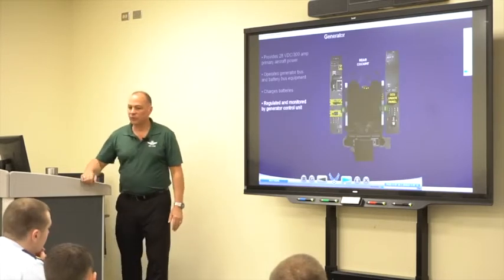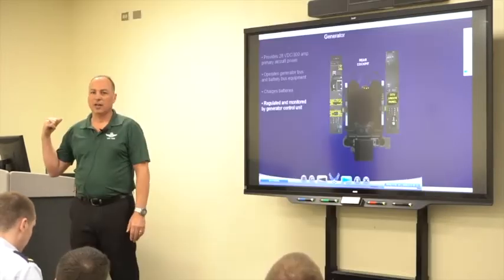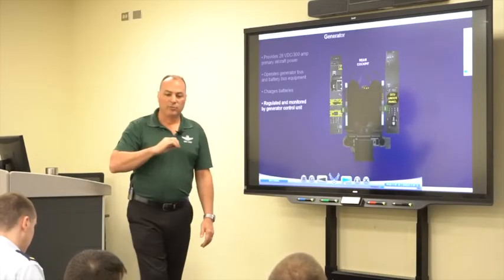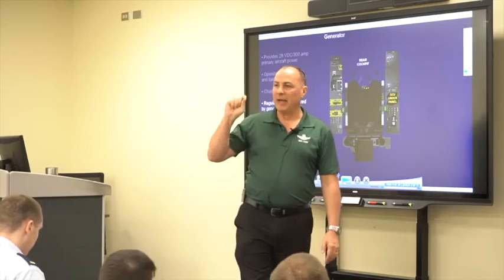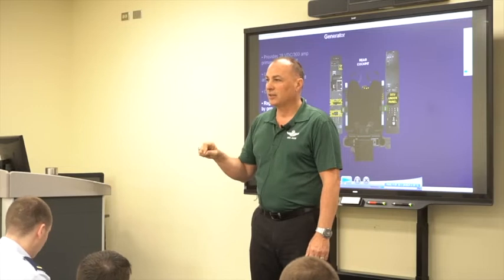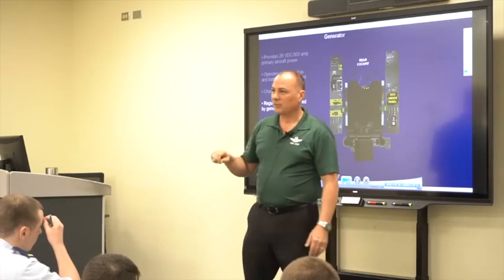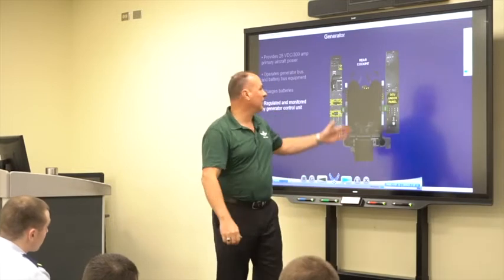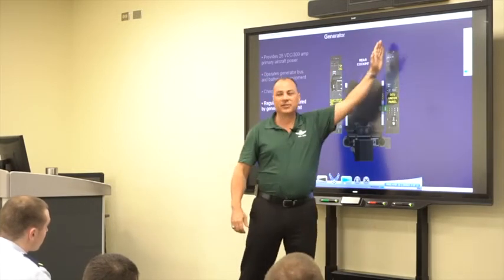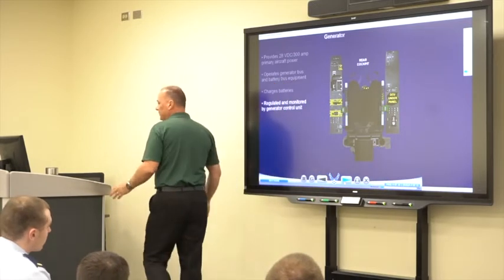The generator control unit is on the right-hand side in the aft cockpit. Before going any further, remember the battery switch is on the left and the generator switch is on the right. It spells out the acronym Brigadier General, BG. Battery stuff is on the left-hand side of the cockpit. Generator stuff is on the right-hand side of the cockpit. This is how it's designed.